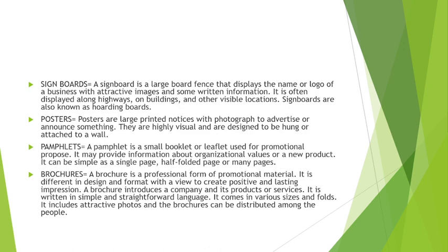Another one is the signboard. That is also a written business communication message. A signboard is a large board that displays the name or logo of a business with attractive images and some written information. It is often displayed along highways, on buildings, and other visible locations. Signboards are also known as wording boards.